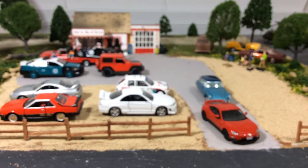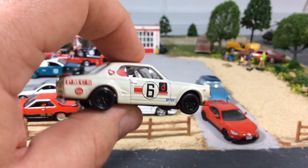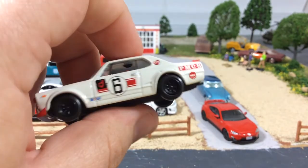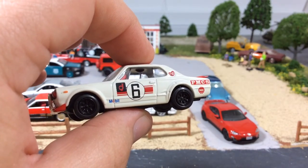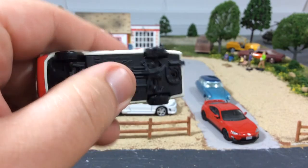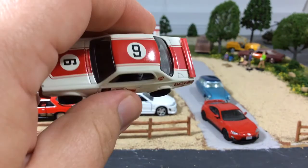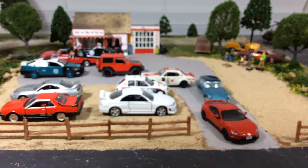From Dido, I grabbed a Kyosho very similar to this only about a week ago. This is a Dido, which these come in little model kits, and most of them have a civilian variation and then a racing variation. So I have the racing 510, or the Rally 510, which, the racing versions always seem to be harder to find. But these come as little model kits and you have to assemble them. Kind of like the Ferrari Kyoshos. But this is a really cool Hakosuka Skyline. So I picked that up.